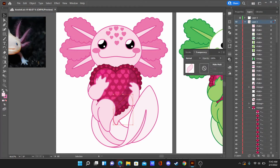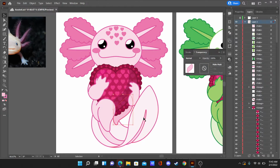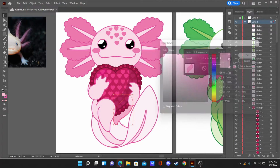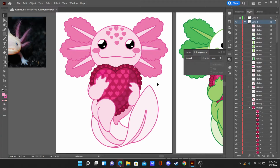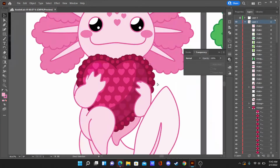Now with this little leg, it's simple enough to change this. Basically, I just take the color and make it darker. See, that creates a very good shadow for that little leg because the leg is underneath the heart. I don't even really have to go in here and adjust the shadow. I just need to make the entire shape a different color.